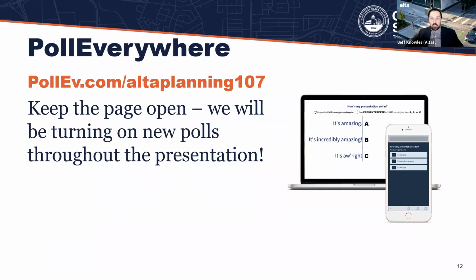The second piece of technology we're using tonight is a feature called PollEverywhere. We're asking you at this point now to go to a web browser and access pollev.com/altaplanning107. We're going to drop that link in the chat window. Keep this page open. We'll be turning on new polls throughout the presentation, and you'll be able to see them in real time as we put those up.